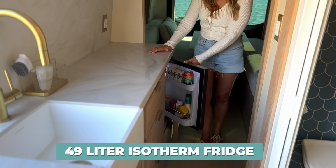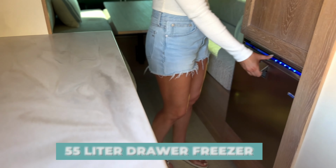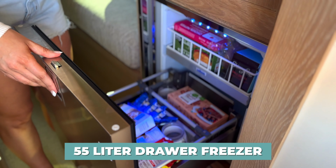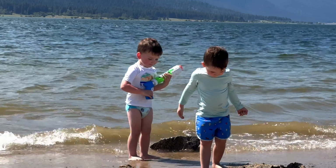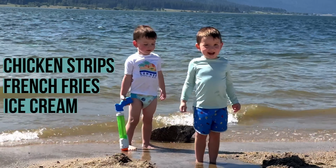In our kitchen, we also have a 49-liter isotherm fridge. It is small, but on the other side, we have a 55-liter drawer freezer. The freezer has been amazing for road trips with the kids because, I don't know about you, but we have picky toddlers who love chicken strips and French fries and ice cream when they're camping.